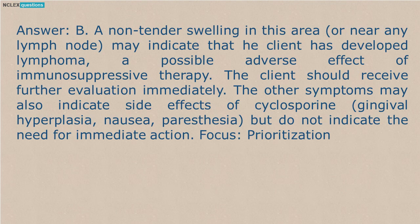Question 17. You obtain the following data about a client admitted with multiple myeloma. Which information has the most immediate implications for the client's care? A. The client complains of chronic bone pain. B. The blood uric acid level is very elevated. C. The 24-hour urine shows Bence-Jones protein. D. The client is unable to plantar or flex the feet.